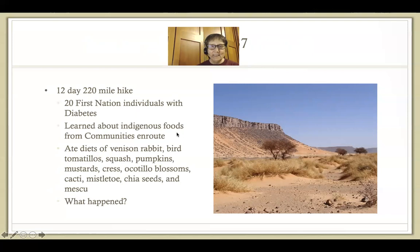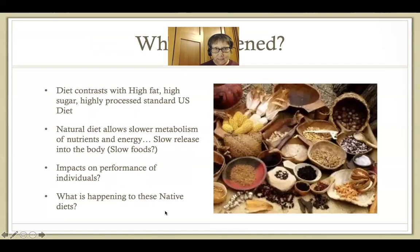So this is in Alaska, talking about First Nation and Indigenous foods, what they were like. What's missing is, of course, sugar, processed sugar, and processed foods in general. And looking at what happens in the diet when processed foods replace these: high processed fat, high sugar, whereas less of that allows for slower metabolism of nutrients and energy and a slower release into the body, suggesting that there may actually be an impact on performance also.